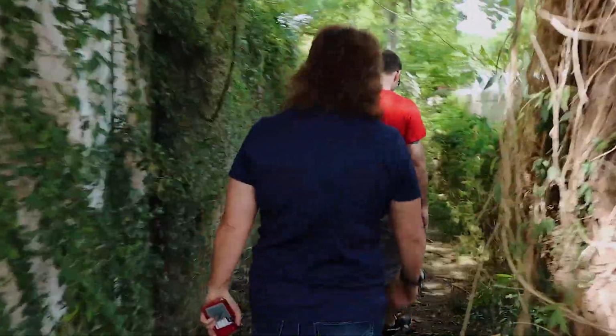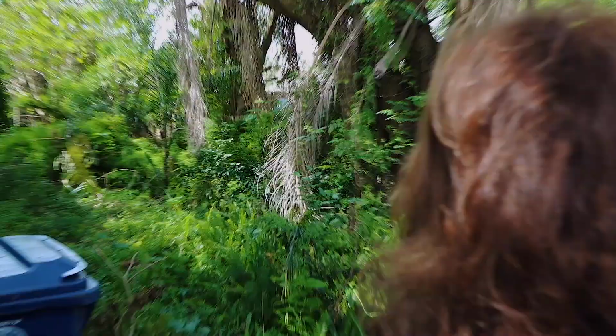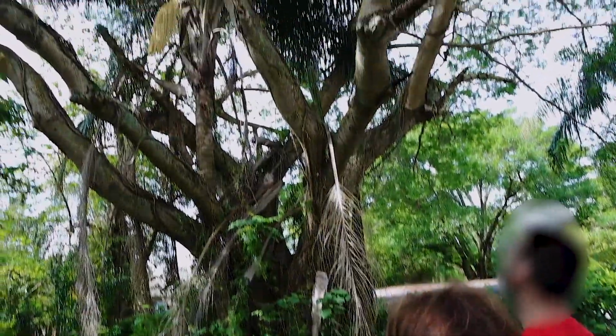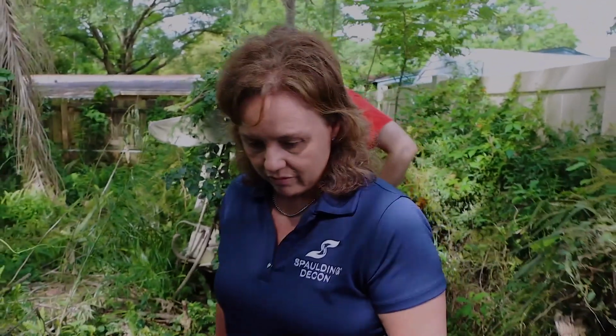Yeah, I literally. Holy smokes. Yeah, not too bad. Oh God. That is a big ass tree. Yeah, oh my God, that's huge. Yeah, and it's got a palm in the middle. All right. Oh man, this is a mountain for you.